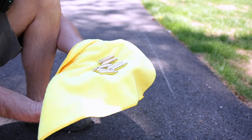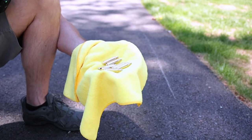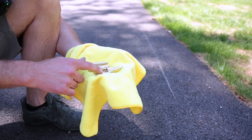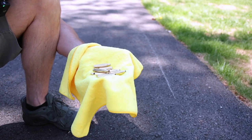But all I do is I put the brass on a towel like this, or if I have more brass, I'll put it on a bigger towel, and I just roll it around like that. Shake it a little bit, try to get the water out of the inside and the water out of the exterior surface of your brass. And after that, all I do is set it out in the sun.